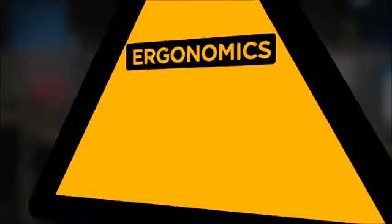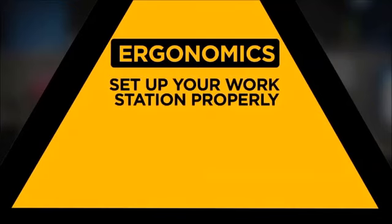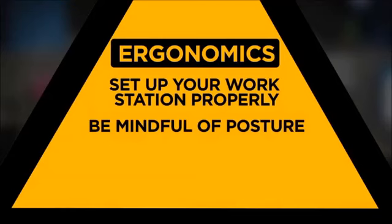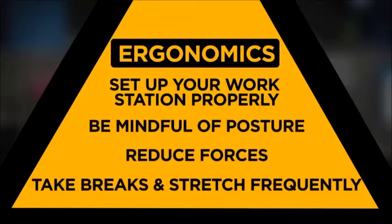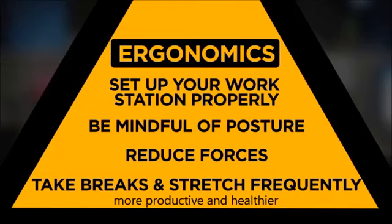Show off. Let's recap. Ergonomics is all about fitting your work environment to you. So set up your station to support good posture. Be mindful of posture, reduce forces, and take breaks to stretch and realign yourself. Do all that, and you'll be on your way to being more efficient, more productive, and healthier.